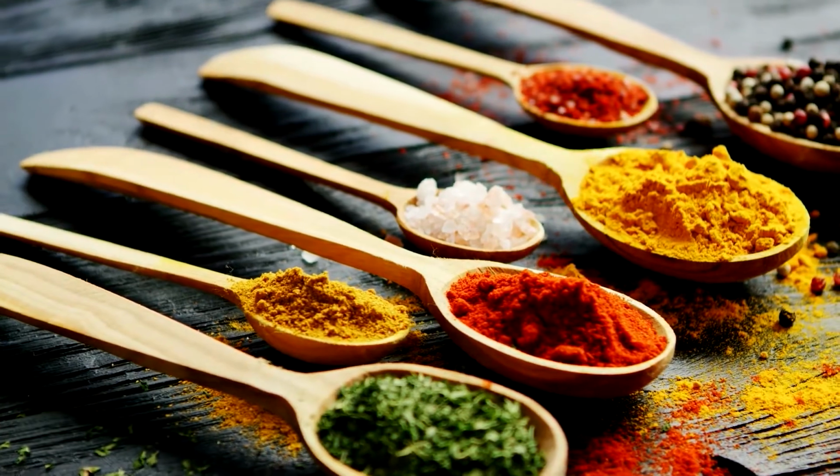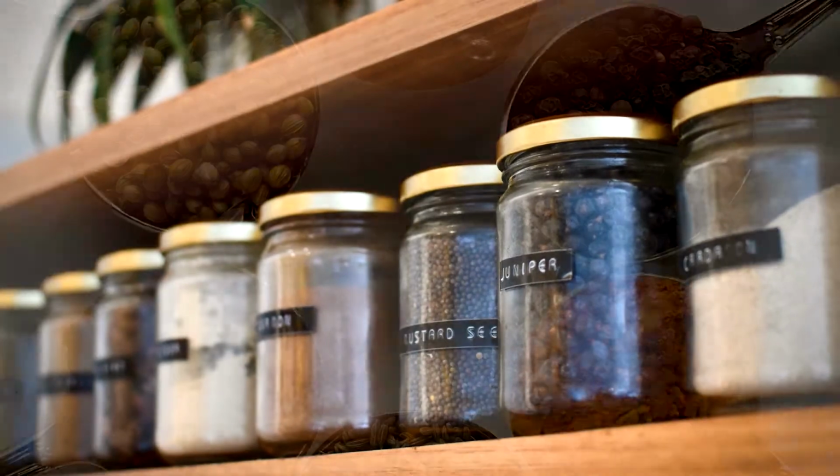Hopefully you've learned a few things about spices, so now it's time to get into your spice cabinet, organize it, and start using them in your cooking.